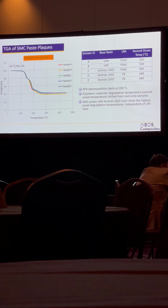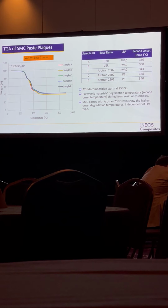And the second onset temperature here is correlated to the polymeric component we studied earlier. Now you can see that the differences in the second onset temperature between A, B, and C are a lot smaller. Recall it was about 50 degrees C in the previous weight loss curves. So that's one observation we made, and we think the addition of ATH impacts the thermal degradation behavior of the polymeric material itself. And the next observation, by comparing the CDE samples, is that the type of LPA seems not to impact the onset temperature significantly.